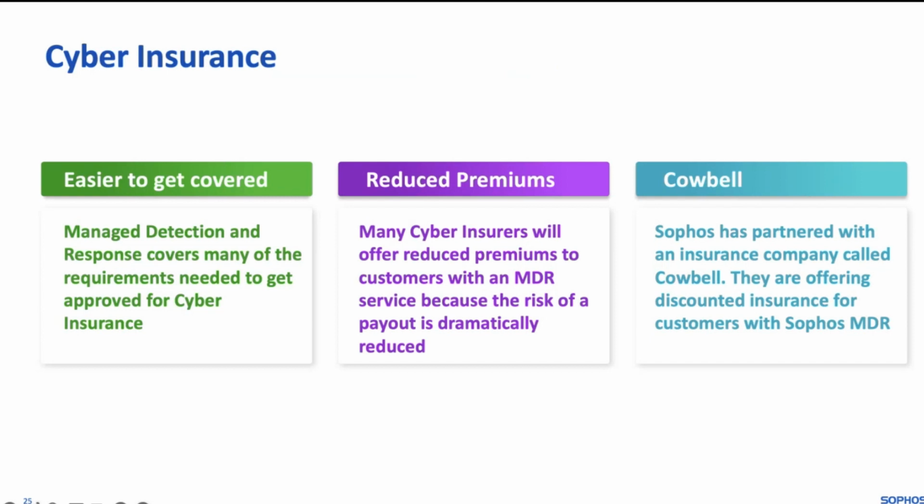And then lastly, we've actually partnered with an insurance company called Cowbell. They're a very large American insurance company, but they've now moved to the UK, and they are offering discounted insurance specifically for Sophos MDR customers. So if your insurance contract's coming up and you want a discount on your next insurance contract, reach out to Cowbell. They'll give you a discount if you're an MDR customer. And we've seen some customers save a decent amount of money on those contracts just for being an MDR customer.